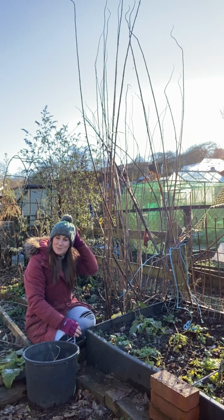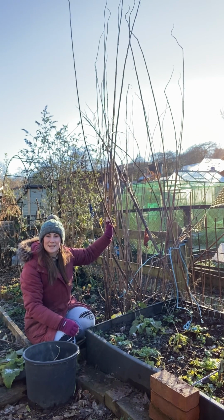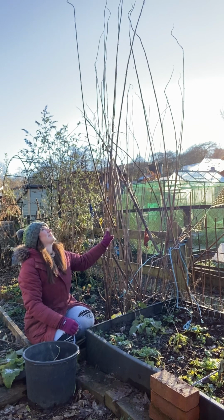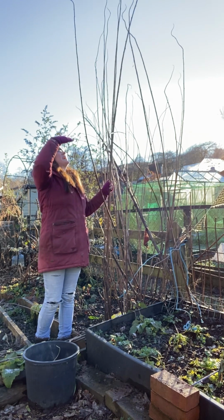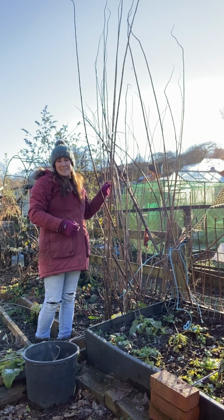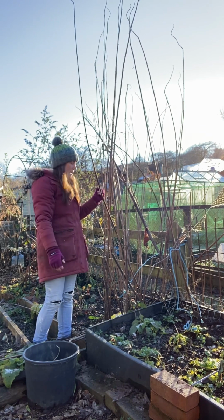I'm going to be digging up some Jerusalem artichokes. These are the stems. As you can see, they grow absolutely huge. If I stand up, I'm about 5'8", so I reckon nearly 10 foot, something like that. They're huge and they're beautiful. They grow all of this growth in 1 year.